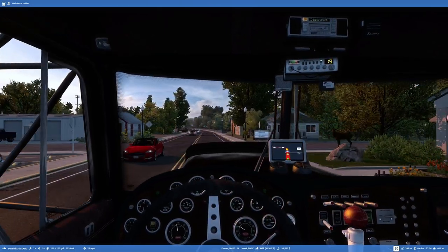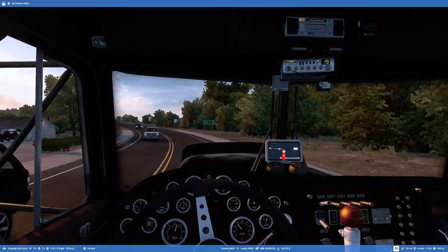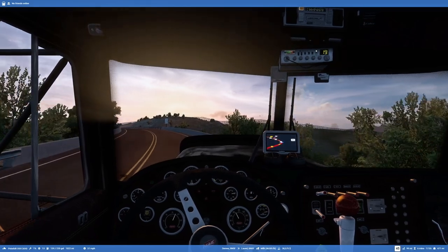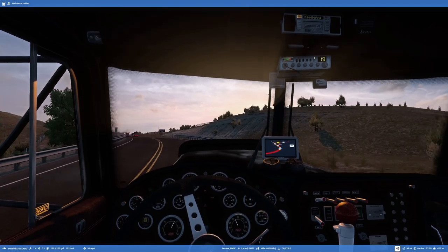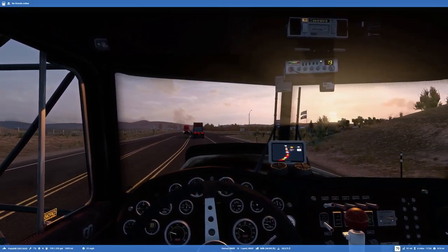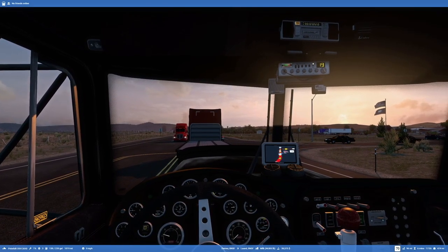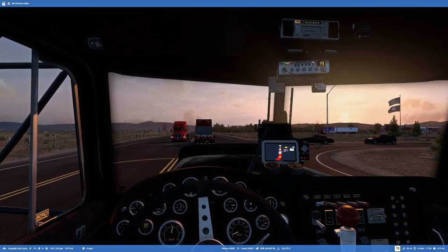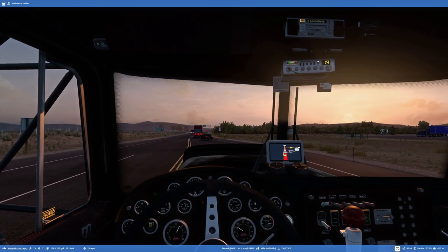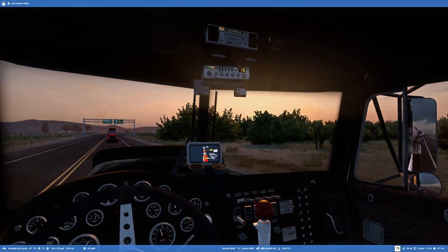All right, let's go ahead and go to 6 and sit there. Go straight. Maintain the speed limit. What's going on? Are we stopping for... What are we stopping here for? Okay. All I see is a merge lane. I guess we were stopping for that. Look at that sunset. That's gorgeous.